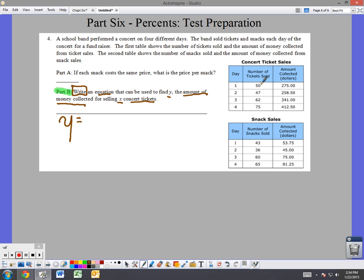What could I do here? I have 50 tickets, $275. 47 tickets. Let me erase that so I can see. Highlight my better. 50 tickets, $275. I'll just skip. 62 tickets, $341. So what could I possibly do? The amount of money collected, I'm trying to find how much money was collected. That's the y, and this is the x. So I'm doing something to this to get y.